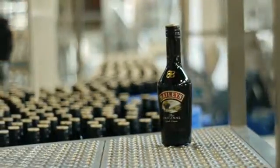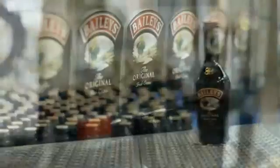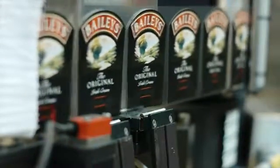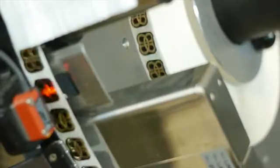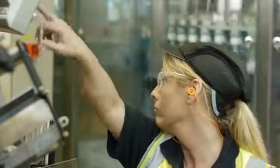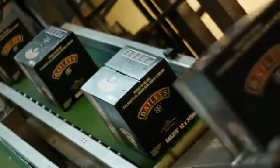Project Orange was basically a redesign of the Baileys bottle, and within this project it provided an opportunity to look at where we could really improve across a number of areas, but particularly one area that we really wanted to go after was our coding and our data entry challenges that we were facing on a day-to-day basis.